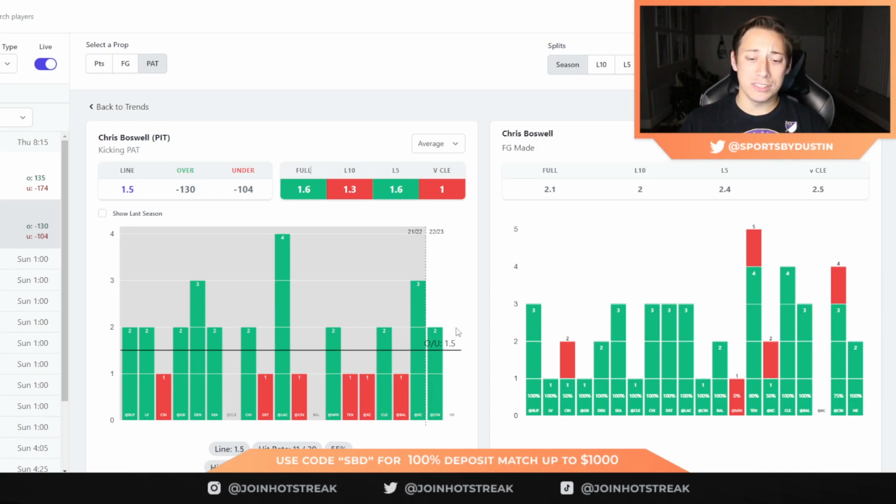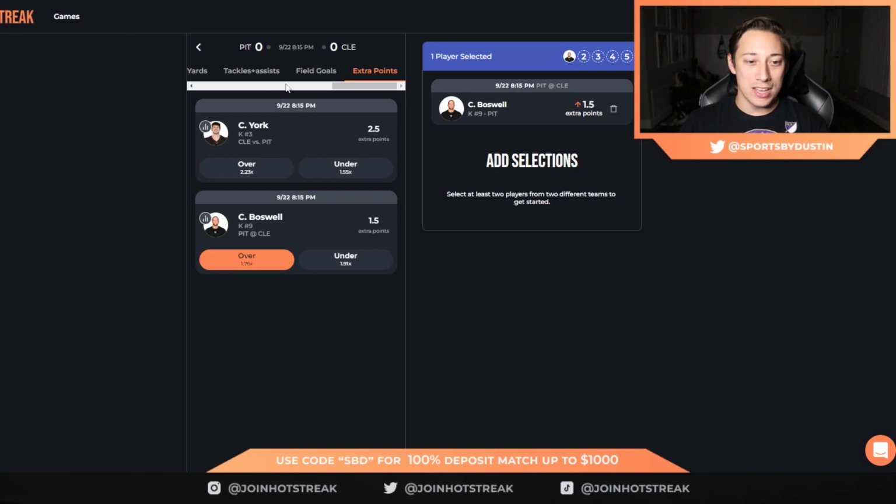Chris Boswell did get 2 extra points against Cincinnati in their season opener, and he has hit in 11 of 20 games. Last year, obviously, they had Ben Roethlisberger as their quarterback, not Mitch Trubisky. Not saying Mitch Trubisky is a world beater or much better than Ben Roethlisberger was last year, but I definitely think in a rivalry game, they're going to play up and score at least 2 touchdowns in the game.